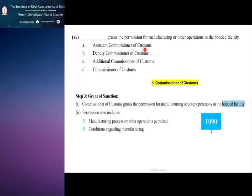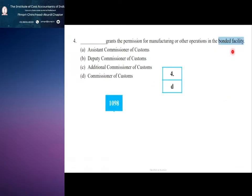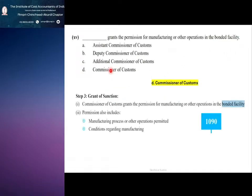So the last question is related to bonded facility. Who grants permission for manufacturing or other operations in the bonded facility? If we want to do any activity in the bonded facility, who will give the permission? Generally it is granted by the Commissioner of Customs.